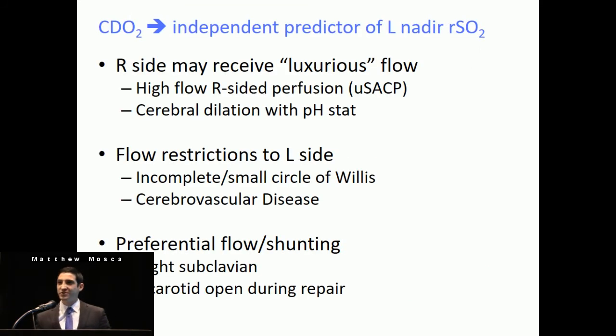So now let's return to the most interesting question here. Why is cerebral oxygen delivery an independent predictor of the left and not of the right? Well, I think there are a few reasons here. One is that the right side is receiving this condition of luxurious flow, right? We are cannulated on the right side. We are dilating the cerebral vessels with pH stat. And then on the other side of this is that the flow to the left may be restricted.